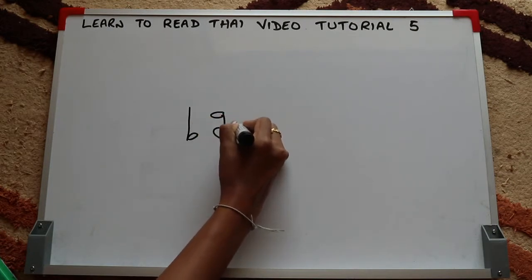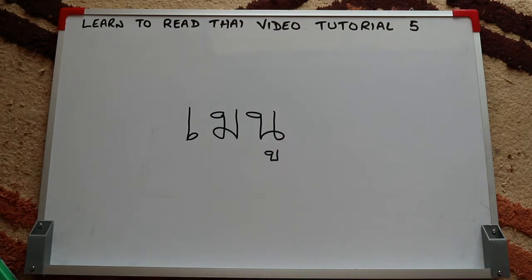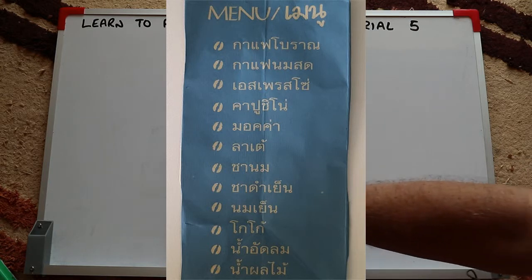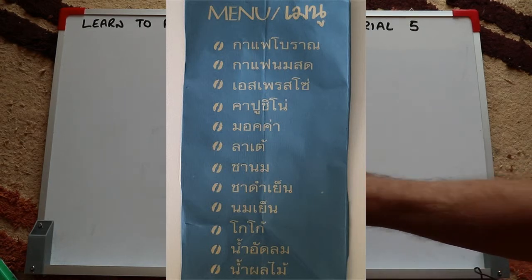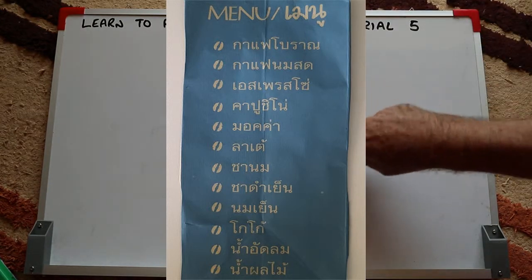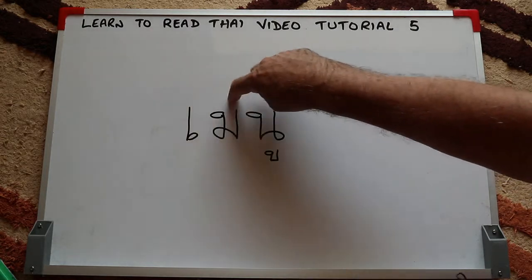You very often see English words written in Thai. It's like a loan word. And this word is actually menu, as in a food menu. So they use the sara A, but it makes an E sound. So it's met rather than may. And we haven't done this vowel yet, but it's a long oo sound. So it's met nu.